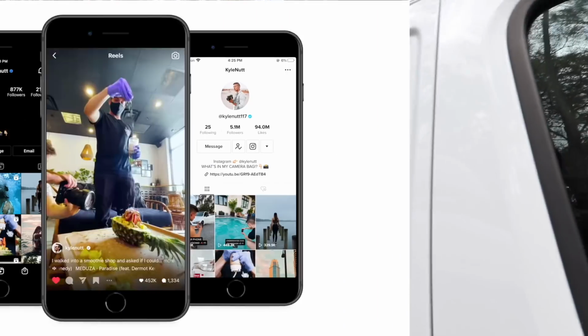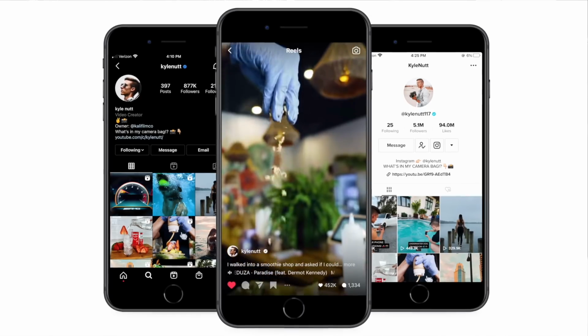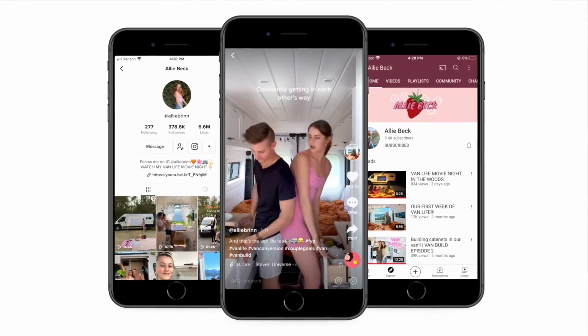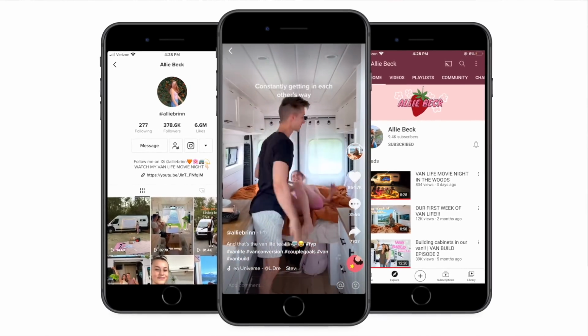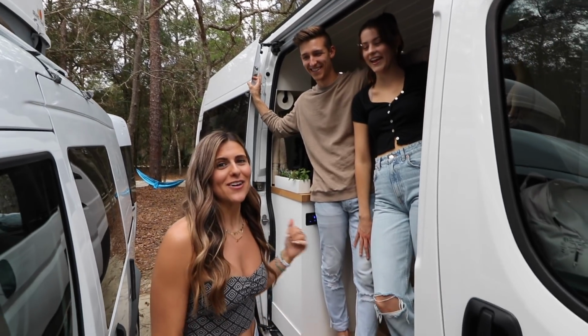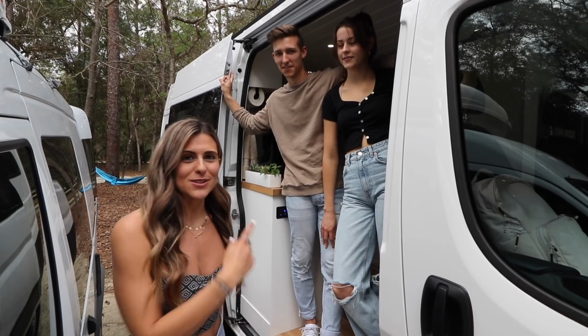This is Kyle and Allie. Kyle does super professional photography. He's been doing this for years and he is awesome on social media, so definitely give him a follow. And Allie is more of the vlogging, kind of what we do, and she definitely brings out Kyle's personality. So if you want to learn more about them and their van life, definitely check out Allie and Kyle. But let's go see what's inside first.